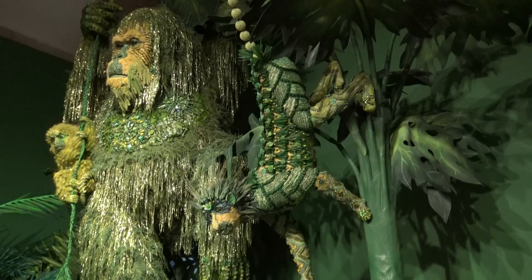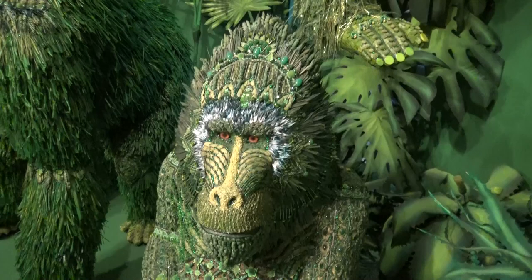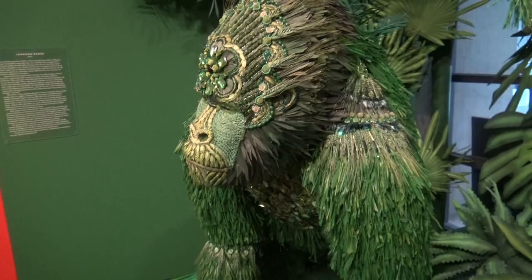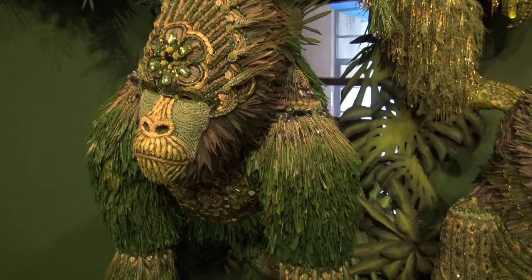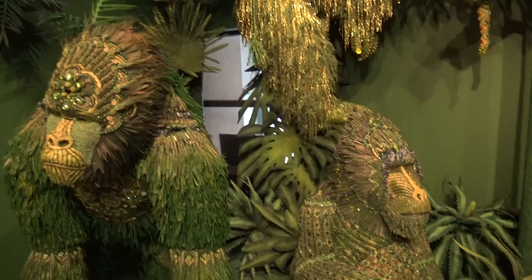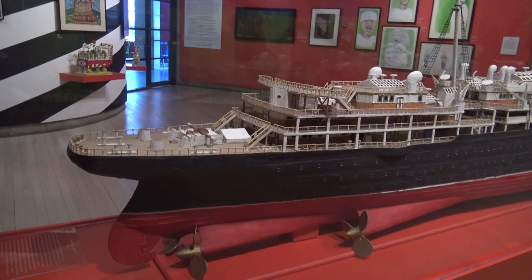We have different fabrics and feathers and plant pieces, creating all the different primates here. I like the face of this mandrill. And then we have the big gorilla over here. But the details, like the different media, I could see what kind of primates they're supposed to be. It's mind-blowing. In the center of this room, we actually have some toothpick art.